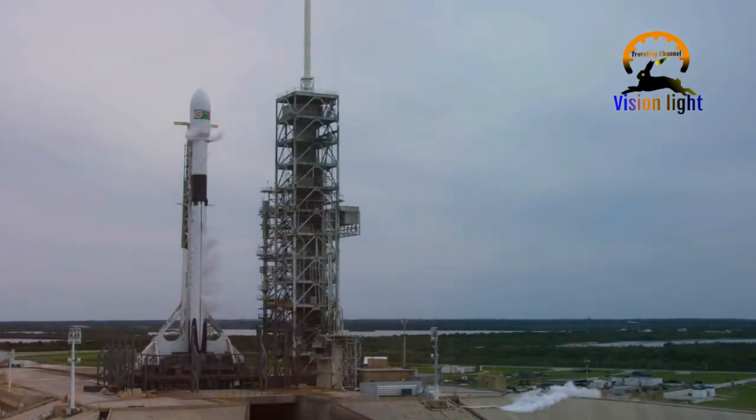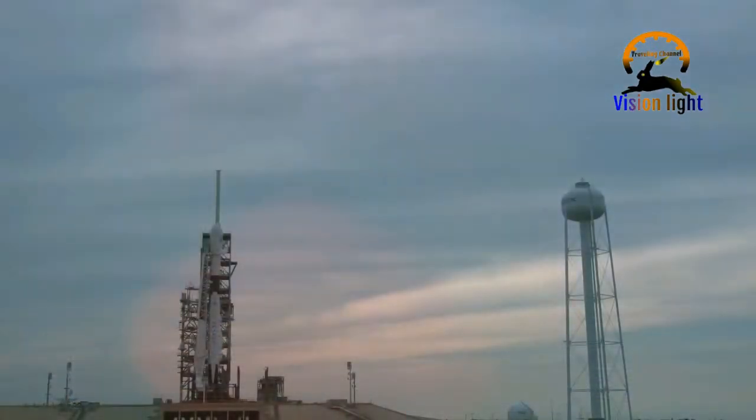All told, vehicle's healthy at the moment. Payload's also healthy, and the range is a go. Weather-wise, we're watching some strong high-altitude winds and some thick cloud layers that are cooling to minus 20 degrees Celsius, but there's nothing that's looking like it's going to stop us from launching in 12 minutes from now.